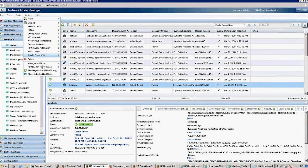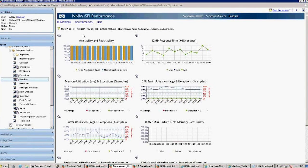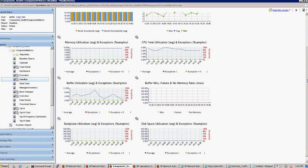The other way to jump in is I can take an action and I can still go to the same reporting menu. So for the Brisbane, if I click on this, what it will bring up is this component health report, which is really telling me that for the past 1 hour, this is the node, which is the one that I selected earlier, brisbane.packetint.com, and it tells a headline of what exactly is going on on that particular node. So I get the availability and reachability graph, the ICMP response time for that particular node, any buffer failures, misses, or memory issues with that particular device.